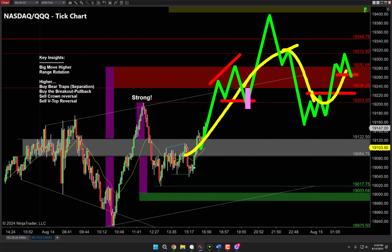But I'll tell you though, once you learn these patterns, you will be happy you did, right? They repeat over and over again. So again, it's going to be a shallow pullback trap or a bear trap going long, right? On the way up, get that separation off the moving average. It's that measured move, breakout leg, measured leg.